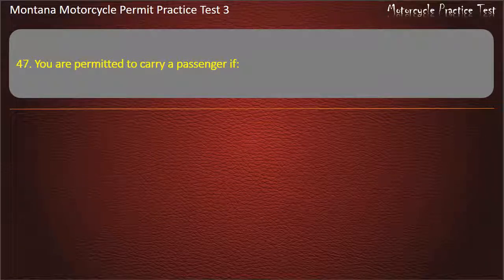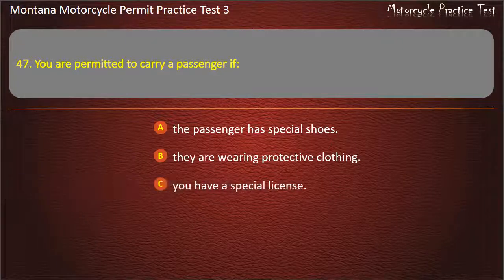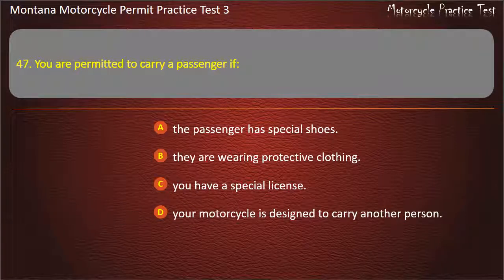Question 47. You are permitted to carry a passenger if the passenger has special shoes. They are wearing protective clothing. You have a special license. Your motorcycle is designed to carry another person. Answer. Your motorcycle is designed to carry another person.